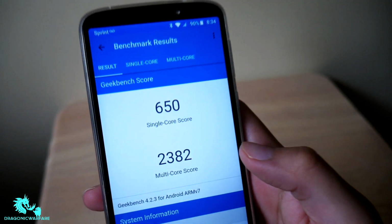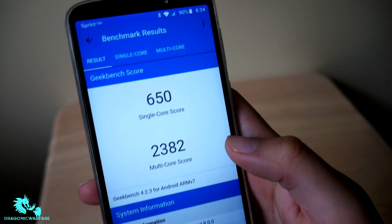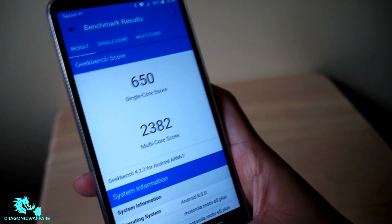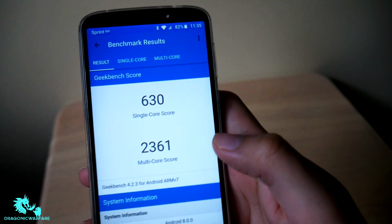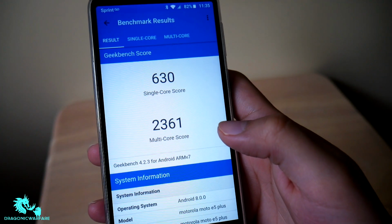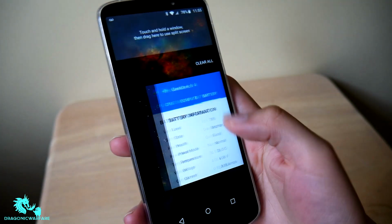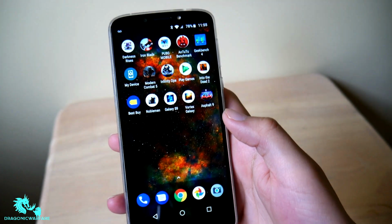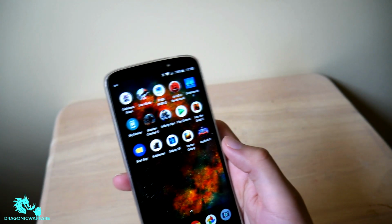So here it is. Here's a benchmark test on it. 650 single core. Multi-core was 2382, which is funny because I took another one today, and here's the results I got. So it looks like it went down a little bit. So single core was 630, multi-core was 2361. Honestly, I don't pay attention much to that stuff. Yes, it's important to know it, but hey, no NFC on this at all.